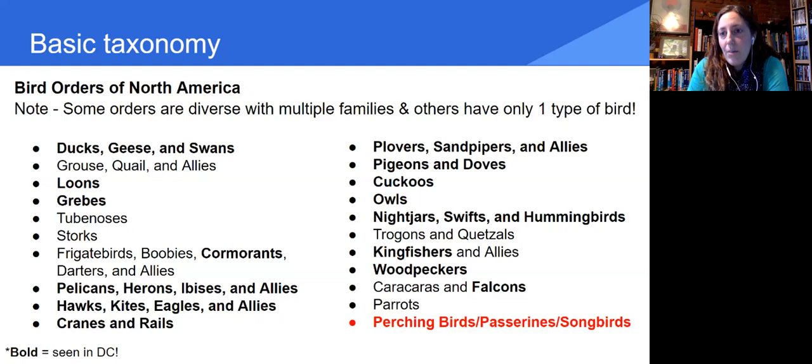And so these are some groups that you should be aware of. As you start learning about birds, it will help you understand, like if you see a small songbird, look in the back of your book. These are just good things to know so that you can start understanding how to identify birds and where to look and how to get more information. And all the types of birds from these orders that are in bold on this slide are actually birds that are seen in DC. So you can see that we have a large representation. Next slide.